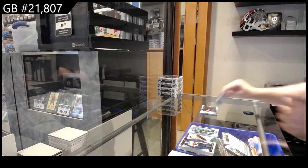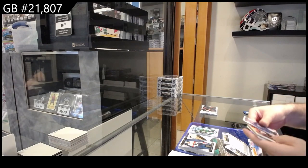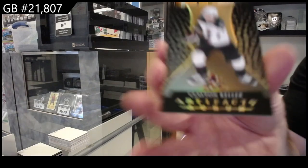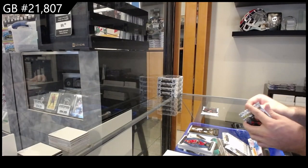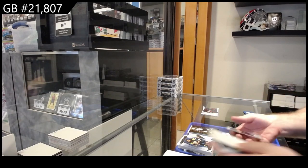Ottinger stuff's looking good right now. The Makars that we did were looking good. Nylander was looking good until he got knocked out. We've got an Orem of Keller for the Coyotes. See, we're trying to do the playoff guys that we know are going to hopefully start spiking, and a couple of them got knocked out.